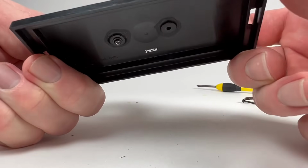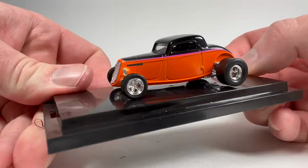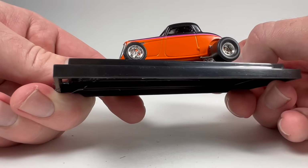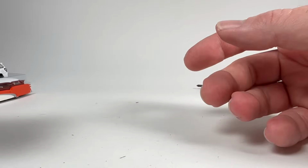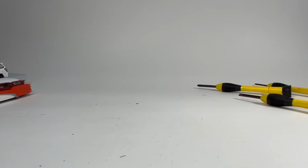Pretty cool. I'm sure there's some details on the bottom there we can't really see right now. But pretty cool little hot rod. All right. Okay, there's that fail. No biggie. No big deal. I will get that taken care of. So we have a lot of homework now.